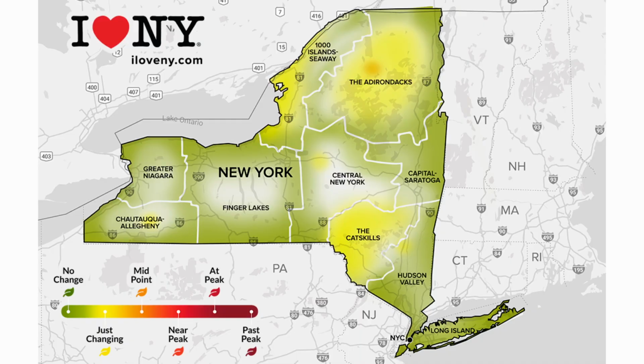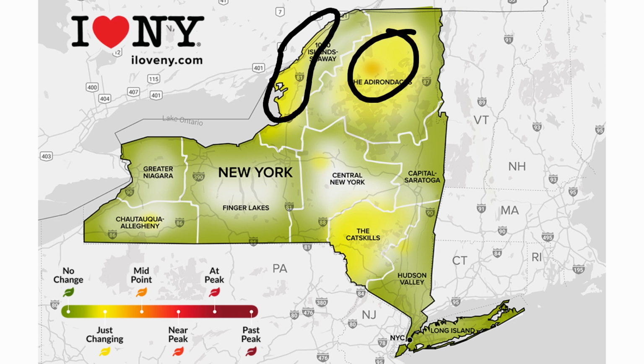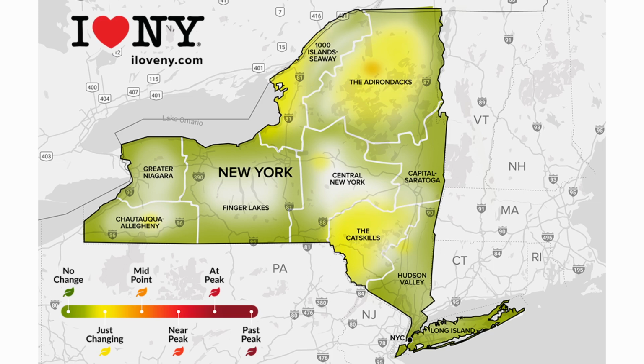Same map from yesterday for the New York one. They did not update this one just yet, but we are dealing with very low amounts of foliage in that yellow area, so it's not too noticeable up to this point, but we may start to be getting closer to that peak area. So for some of the areas off of Lake Ontario, the Adirondacks, Catskills, and also into some parts of southwestern New York, we're dealing with some of the fall colors starting to show a little bit. It's mainly an elevation up to this point.